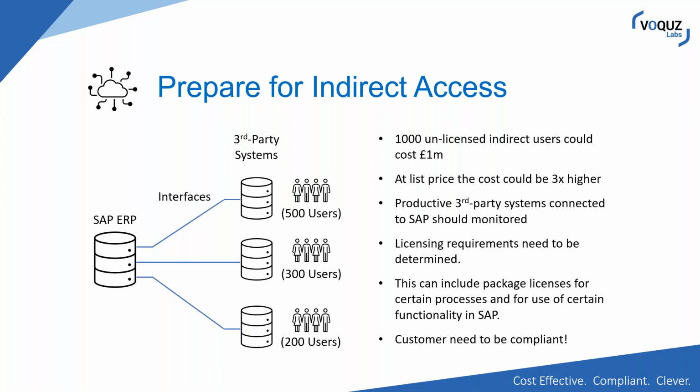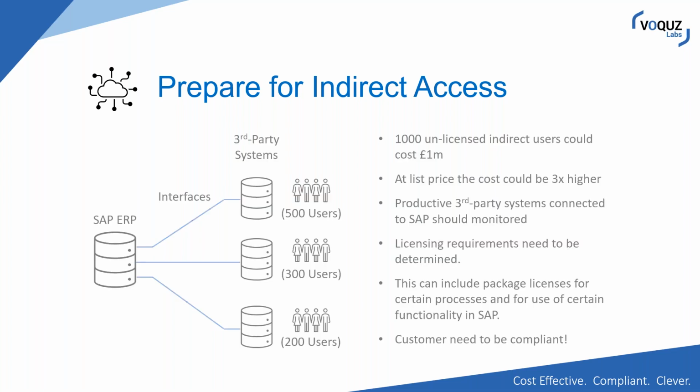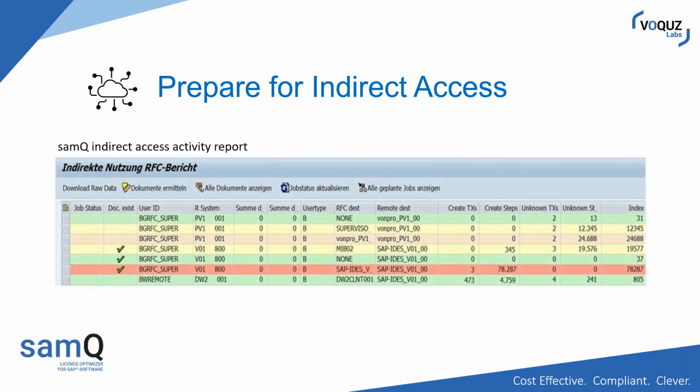Licensing requirements need to be determined. This can include package licenses for certain processes and for use of certain functionality in SAP. So it's not just users you need to pay attention to. And of course, the bottom line is you need to make sure you are compliant at all times. Here we have an indirect access activity report from samQ. It's automatically gathering this data in the background, so you have it before SAP.